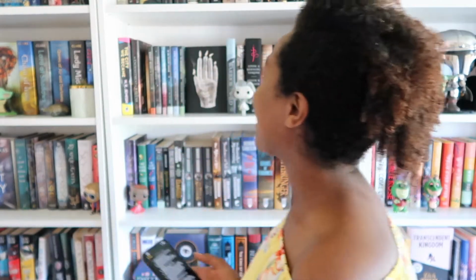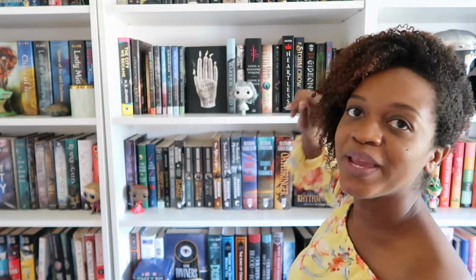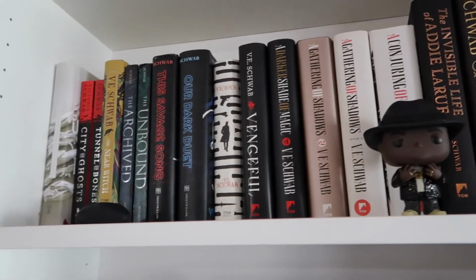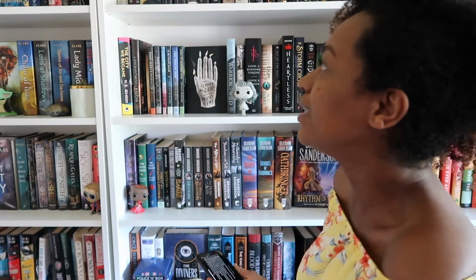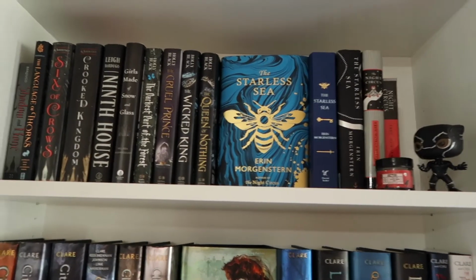Question number 2 is, which shelf is your favorite? It's hard to say. It would have to be either this shelf here, which you can't see, but I'll do a cutaway. It has my N.K. Jemisin books on it. I also really love this shelf right here because it has my Sanderson books on it. But as far as one that's just really pretty, I don't necessarily have one. Maybe the one that has The Starless Sea on it, which is up there because it is the most beautiful.